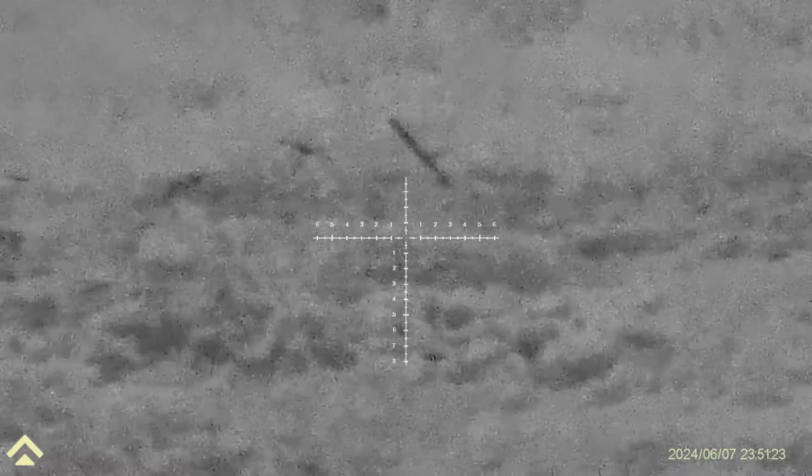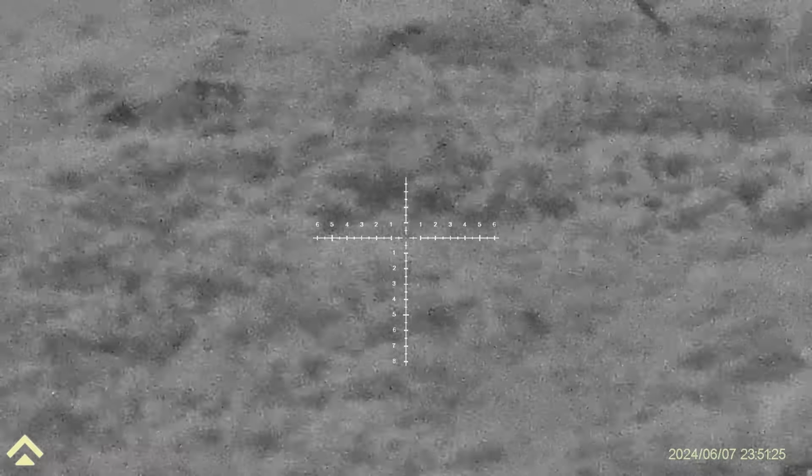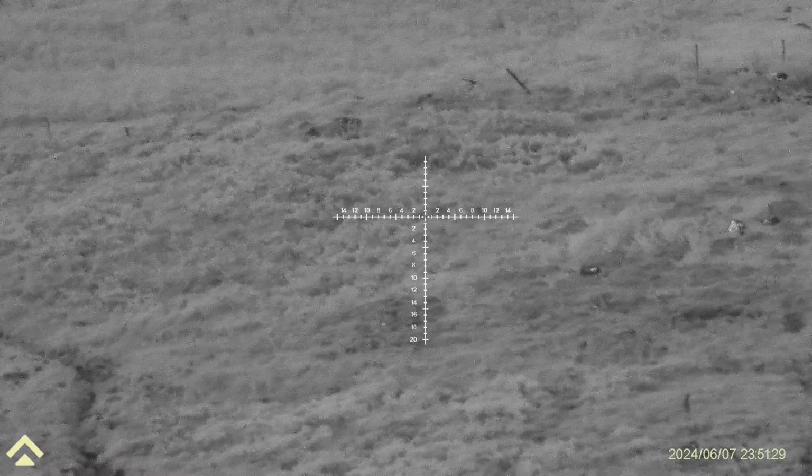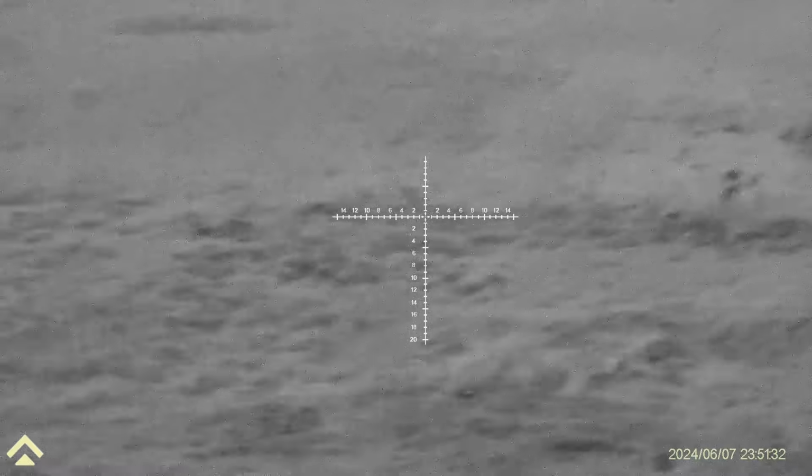So as I said, I'm looking on the 3-12 optic here. Now, that's 7.5. Now that post there, we'll just range that.